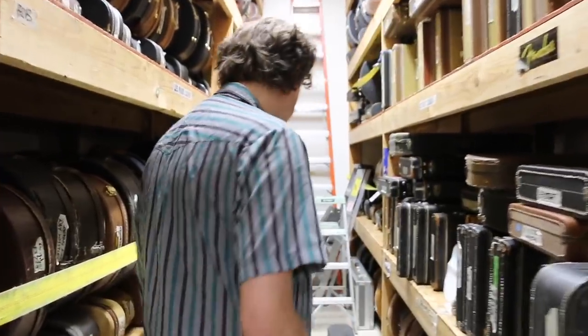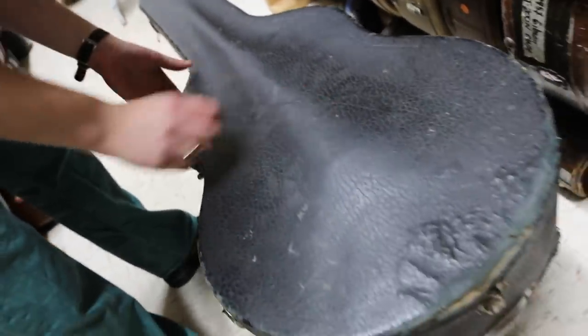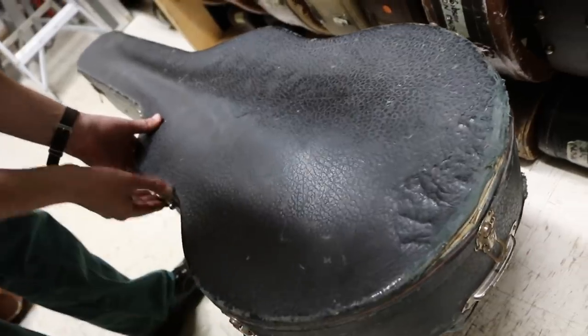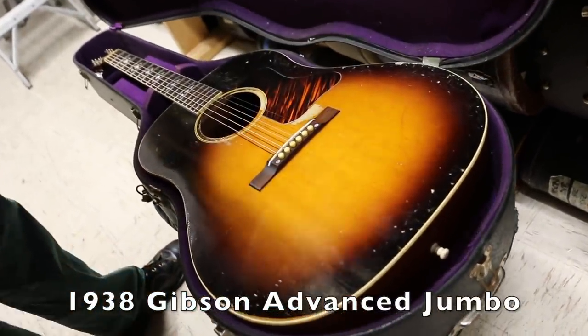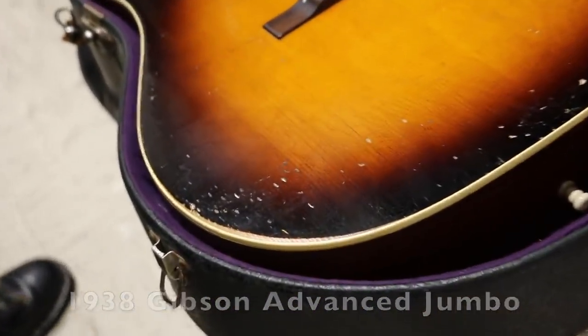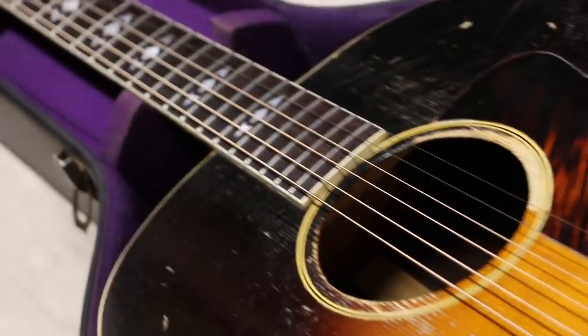Let's check out what we got. Come on back. So now, this is one of our rarest we've had. This is a 1938 Advanced Jumbo. Wow. Look at the vibe on that one, Mike. That is insane. This is the original finish. We have the arrow inlay pattern, which is really cool.